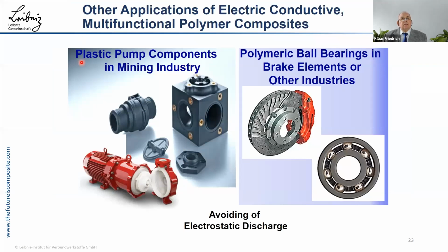But it's also used in plastic pump components of the mining industry, because it is important in many cases to avoid electrostatic discharge. So this can lead to explosions under the ground when the powdery atmosphere is around, but also in other applications like brake elements of high-speed cars, or this is an electrically conductive ball bearing, polymeric ball bearing, which are used in the food industry, for example.